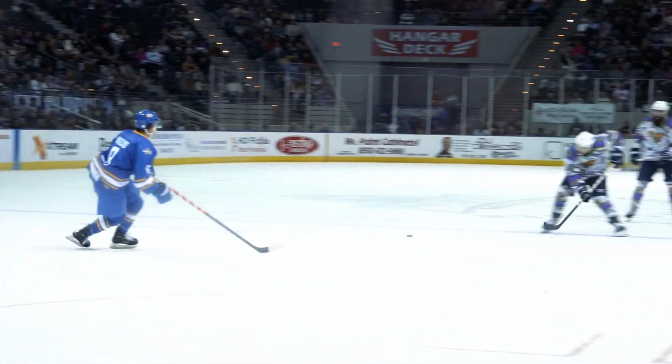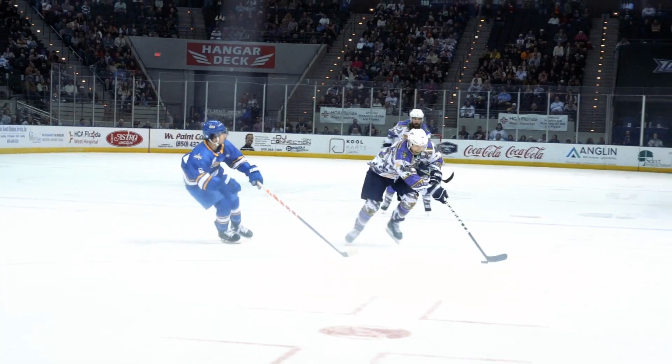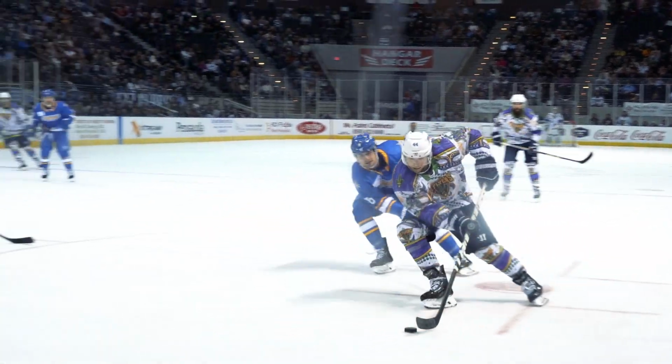I was coming in the zone pretty late, picked it up on my backhand, and strangely enough, I felt like I had a lot of time. And so I was skating to the net. I opened my blade like I was gonna shoot just to bring over the goalie. I felt that he was coming over pretty quick and overplaying the shot a lot on the short side. And as soon as I kind of opened it up, he slid over.